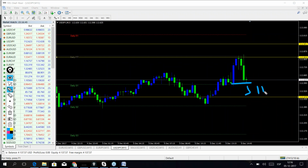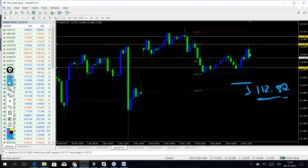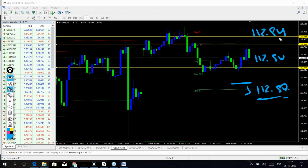Yes, above the 112.50, we got only buyers with dollar yen. And even if the price moves down a little bit, then we got more buy prices down below here. There's no sellers and no sell opportunities here with dollar yen. The market range that we are talking about is from 112.50 up to 112.94. So anything between these levels is a buyer's opportunity.